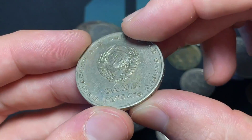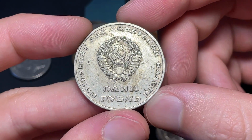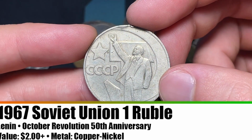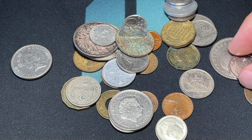This one stands out. It has the hammer and sickle, and it's a pretty large coin. It says CCCP, probably commemorative of some type, and maybe a 1 or 5 rubles coin, but I'll have to let you know, and I'll have to let you know what type of value would be associated with this sort of a coin, because I don't think that it's silver, but it is something interesting.